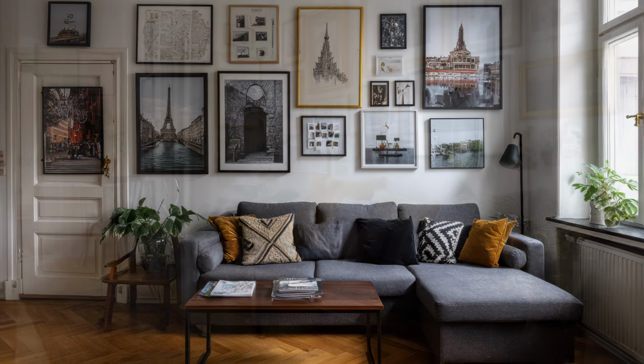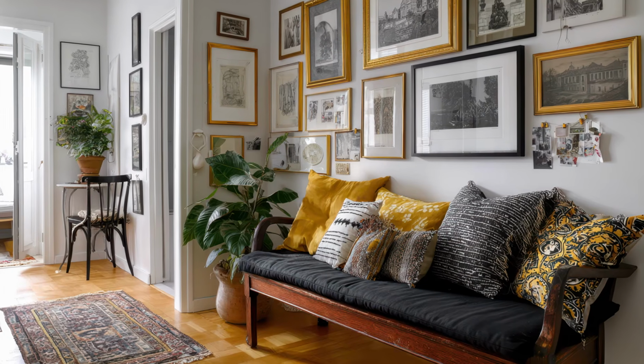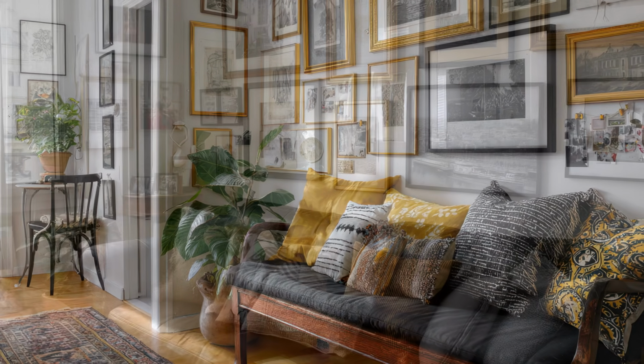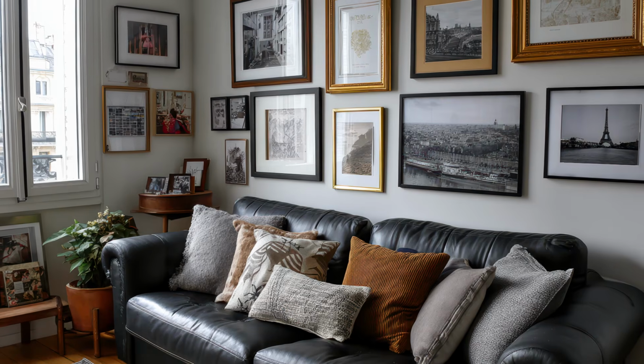Parisian style celebrates individuality, and your wall becomes a reflection of your story. Whether minimalist or maximalist in spirit, this gallery brings a layer of cultural charm and creative personality that turns simple walls into soulful Parisian expressions.